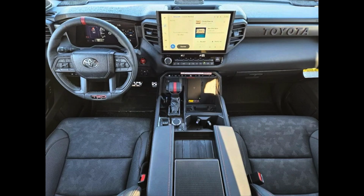On the inside, the camo is on the seats. They are Softex, heated and ventilated in the front, memory function for driver. They also say TRD Pro. You'll see red stitching all over the place, the TRD Pro steering wheel with the red center line. The red center line on the shifter.